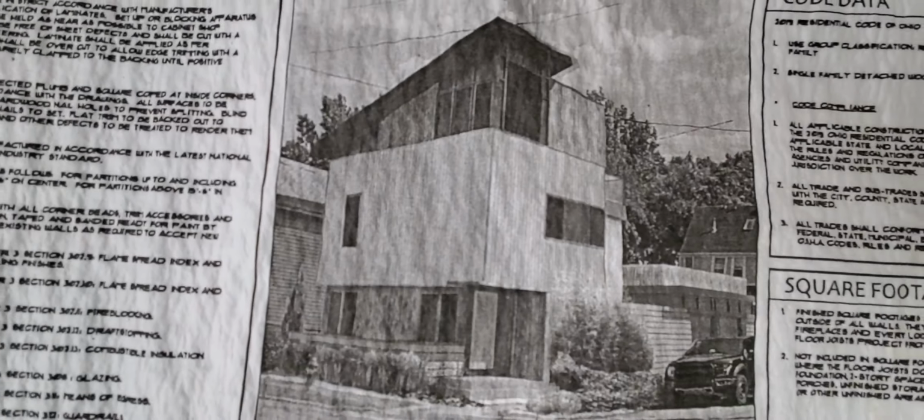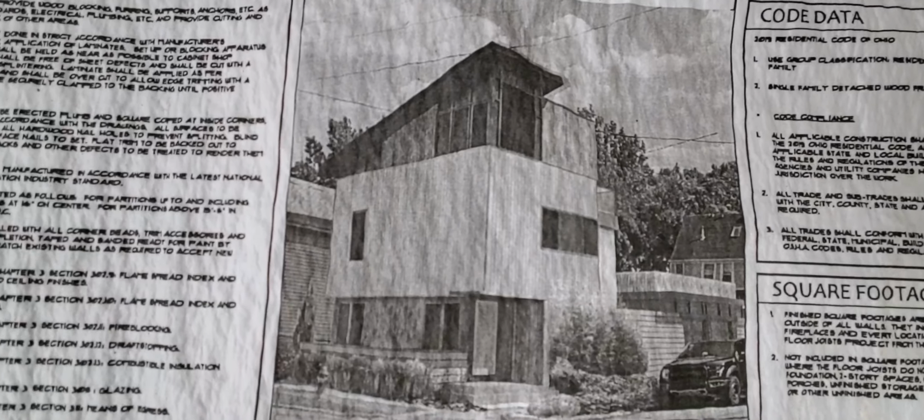Here's a picture of what the house looks like, at least on the print. Give you an idea. I'm standing in the front.